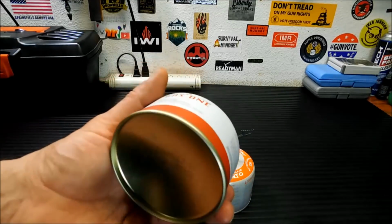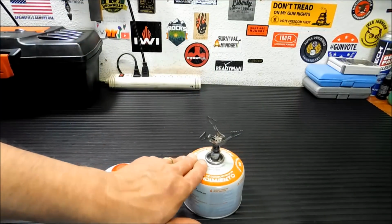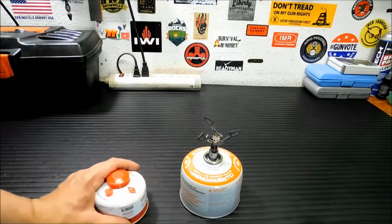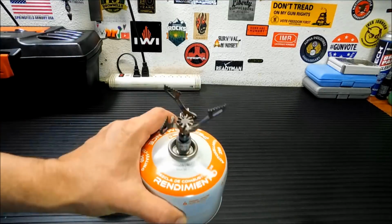They sell these all over the place. And it does really sip fuel. It's not heavy on the fuel use, so something like this will last you pretty well, a pretty long time. You know, you won't be running out of gas on a trip, you know, a couple-day trip. But if you want to take the full size, there you go.